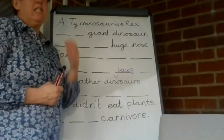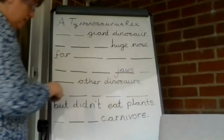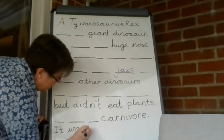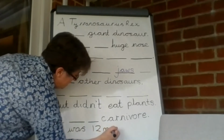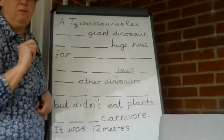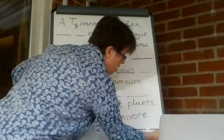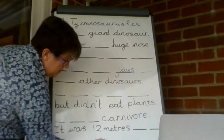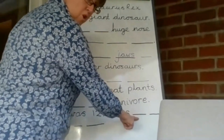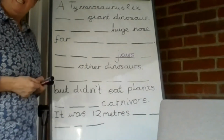Now we're going to talk about its size. A Tyrannosaurus Rex was 12 meters long from nose to tail. So on our board we will write it was 12 meters. Pause while you get that bit written on your paper. It was 12 meters. Well done. Now finish that off. Long from nose to tail. It was 12 meters long from nose to tail. Pause the video while you do that bit.